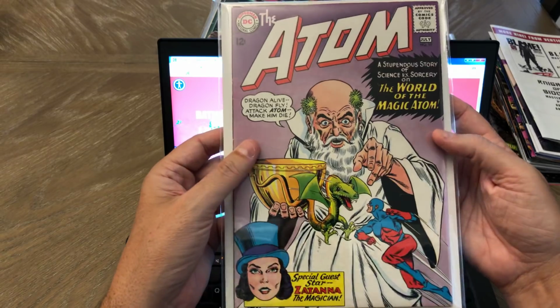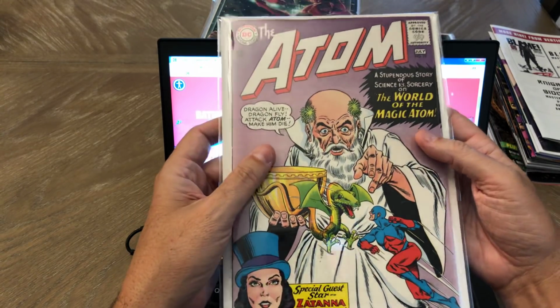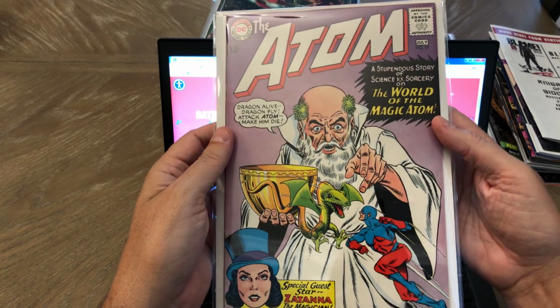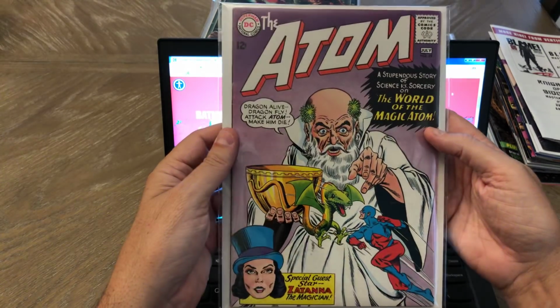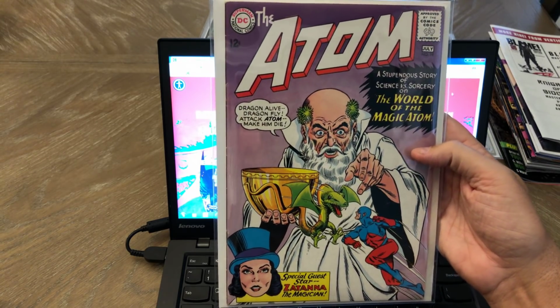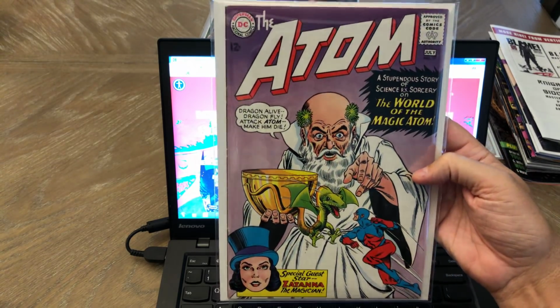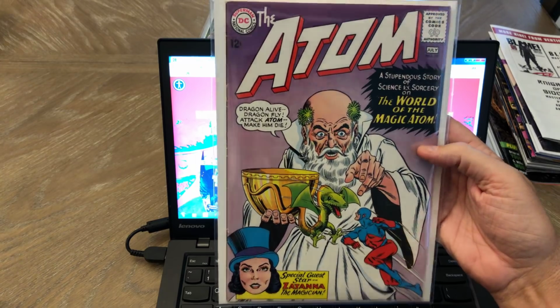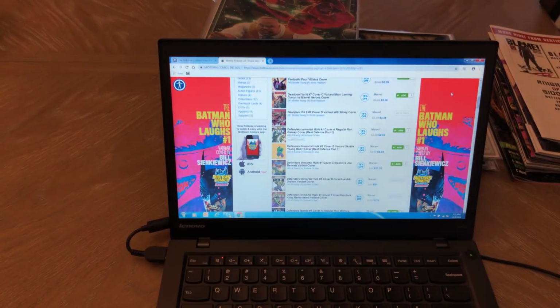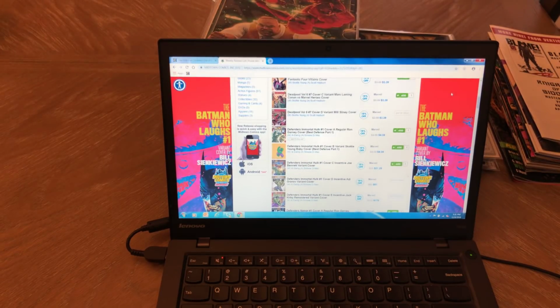And I'm really, really happy with the condition. This was the best condition one I could see on there. There weren't too many of these for sale in raw condition. There were some graded copies that they wanted a lot more for, but for a raw copy in this condition, it was the only one I saw on eBay, so I grabbed it while I could. All right, so those are the 2 books I wanted to kind of highlight.